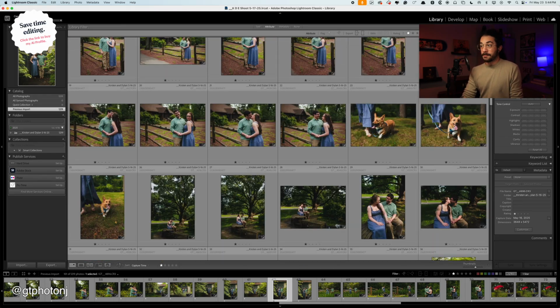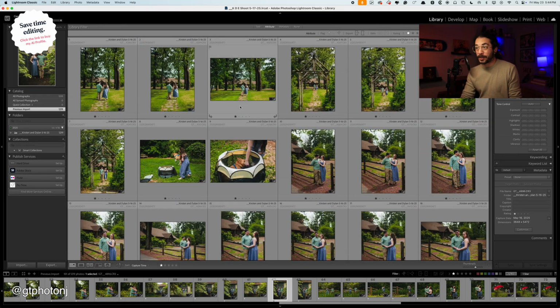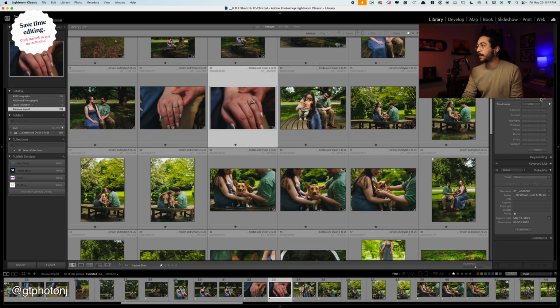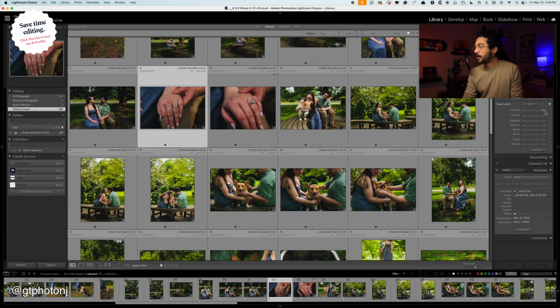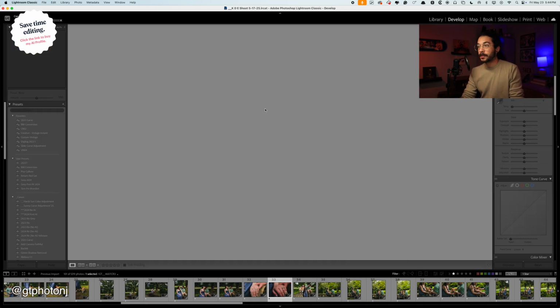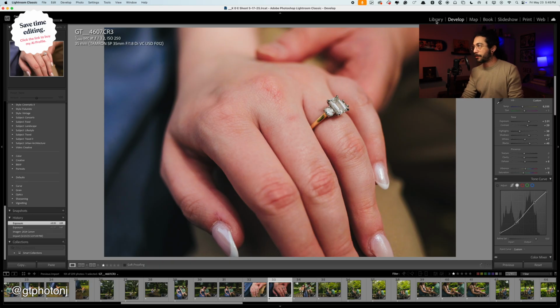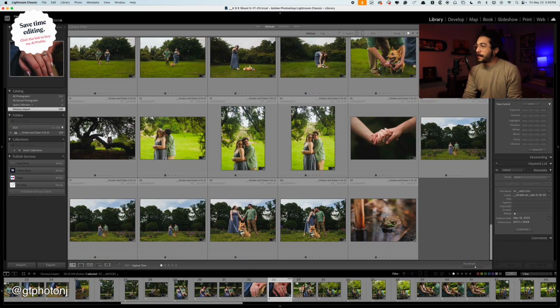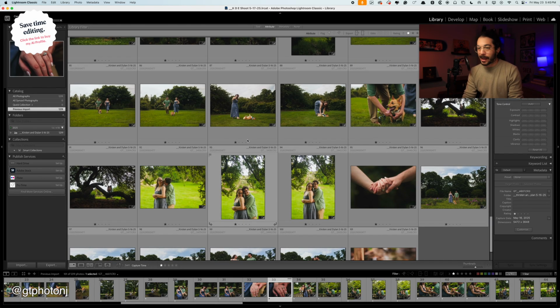But as you can see, I am pretty much done. I will definitely go through and make slight adjustments on exposure and white balance. Like here, I can probably bump the exposure up 2/3 of a stop. Let's see, will it catch up to what I'm doing? I don't know. Go in here. It did. Okay, cool. Yeah, so really, I might spend another 20 minutes on these final edits just to get everything exactly how I want it.